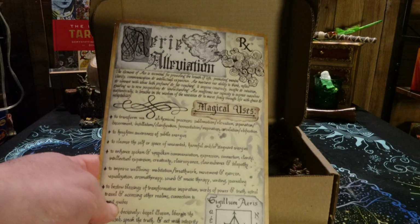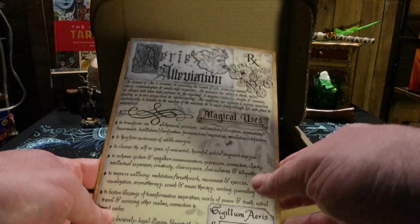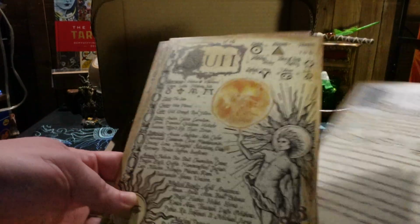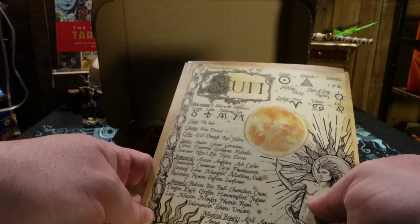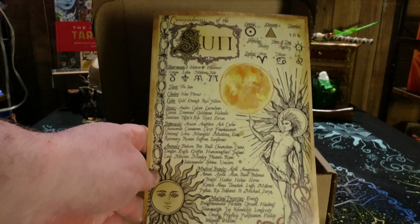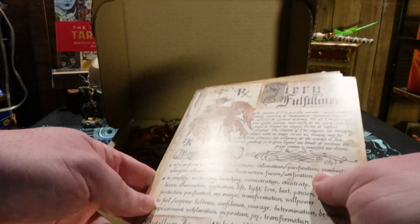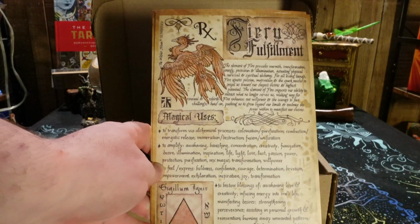There is an Airy Alleviation. There's that. The Correspondences of the Sun. And Fiery Fulfillment.